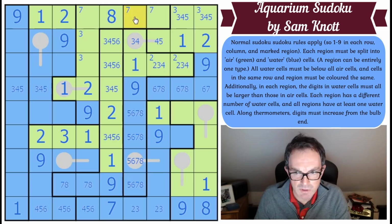Which means that one at the top is not 7. Which means this one here is 2, 3 or 4, because we've got 1, 5, 6, 7, 8 and 9 approximately placed. So this is 2, 3 or 4. We know it's not 3 because the 3 is in one of those squares.